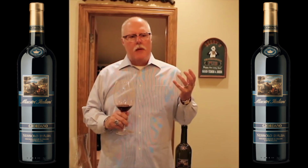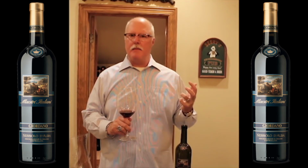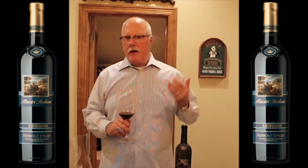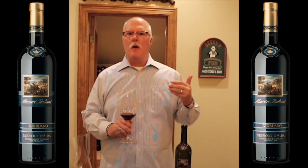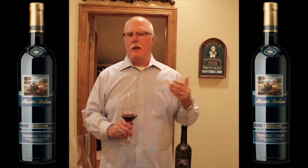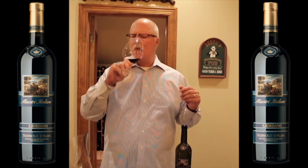Wow. So this wine is deep and it's rich, but it's not a big, heavy wine. It's pretty medium bodied. It's got definite tannins, but they're pretty soft. So for your friends and guests that maybe don't like big tannic wines, this might be an excellent choice. And it still has good food pairing acidity.